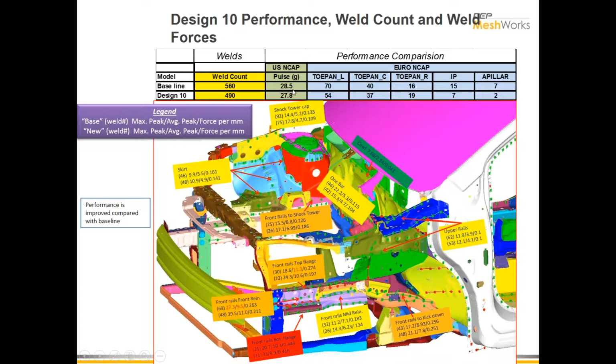And now, due to the optimization that we conducted, you can see there is a weld count reduction of nearly about 70. So we were able to reduce the welds, and at the same time, we were able to reduce the pulse and the deformation. So this is a case wherein you are getting both a performance gain as well as a reduction in the weld count. One more example, and this is the last and final example.